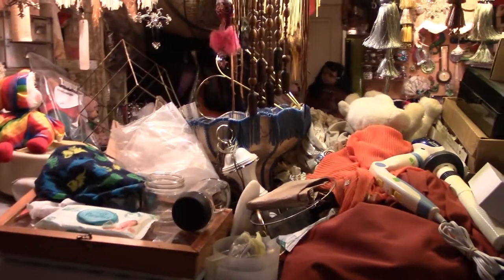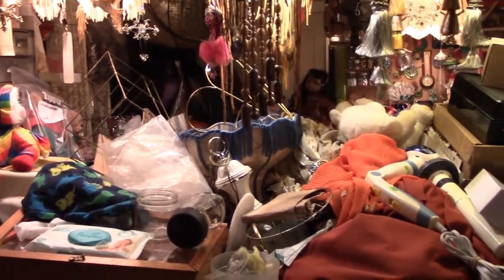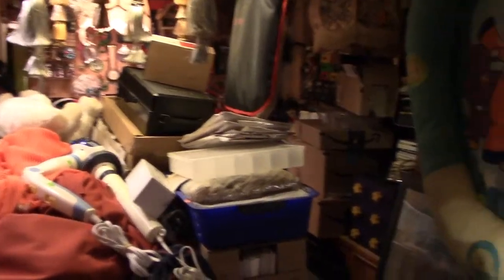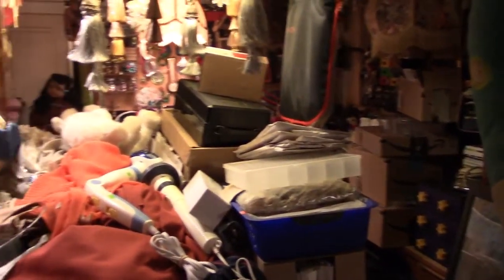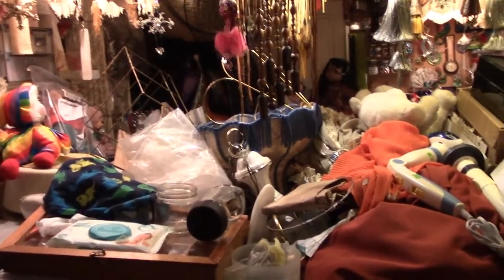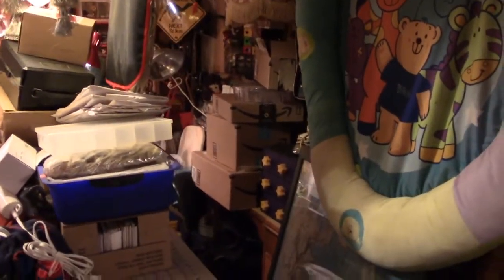Okay, people. So today is November 20th, 2021. I don't know, it's about 2:30 in the morning. Do you see this? This is War Room 2, aka the sewing room. What do you think? Huh? It's not like the good old days. Well, actually it is. It's still kind of messy.